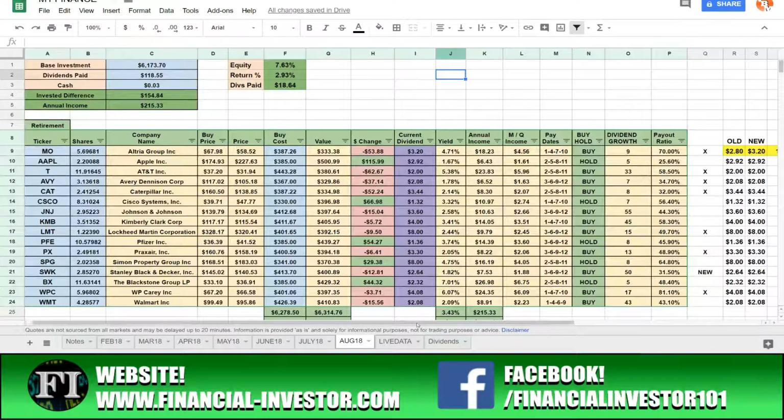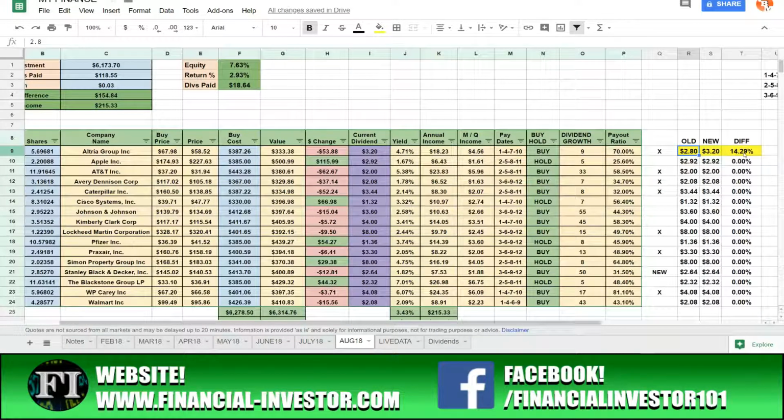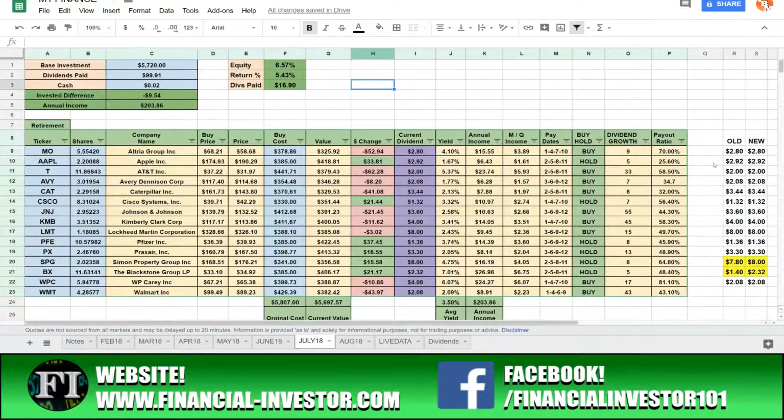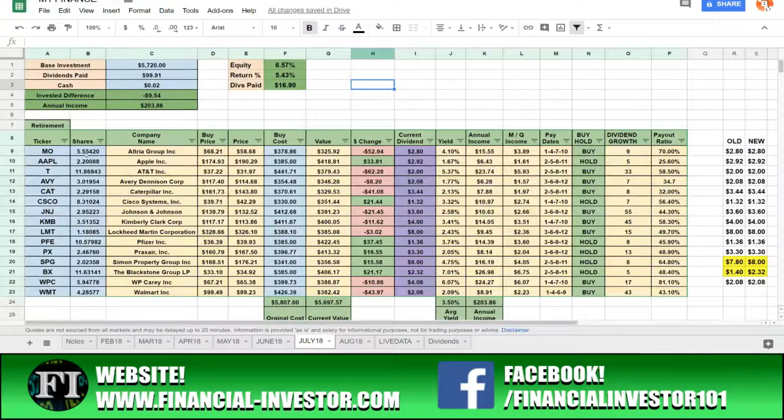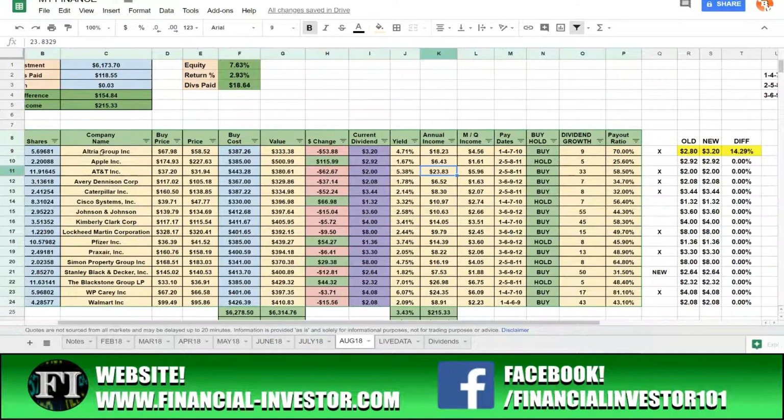So here, dividends that were increased. Altria increased their dividend payout from $2.80 per share to now $3.20 per share. That is an increase of 14.29%. So my dividends went up without buying more shares of them. Let's see, did I buy more shares? I did buy more shares of them. So I had 5.55 shares of them. I now have 5.69 shares of them.